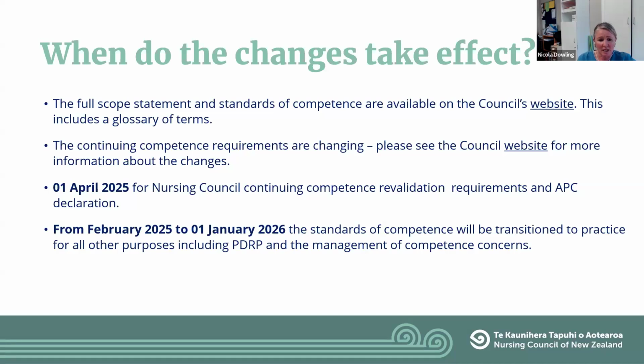And then between now and the 1st of January next year, all other programs come into play with the new standards, and that of course includes PDRP. So as a program, we have until the 1st of January next year to align our programs with the new standards.